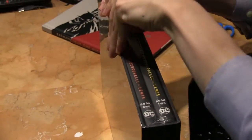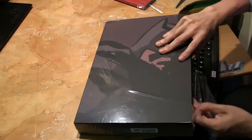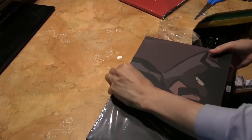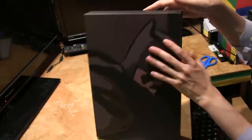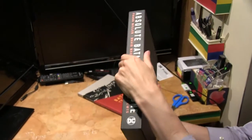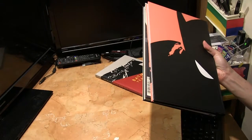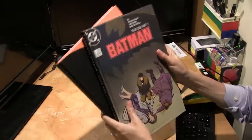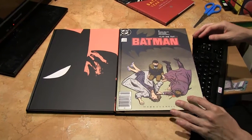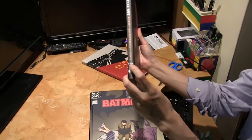So I will just unwrap this very quickly. Okay, so we've got a nice slip case, as is the case with all the Absolute editions that DC has published. Let me leave that aside for now. Here we have both volumes, and this would be Book 1. Yes, this is Book 1.